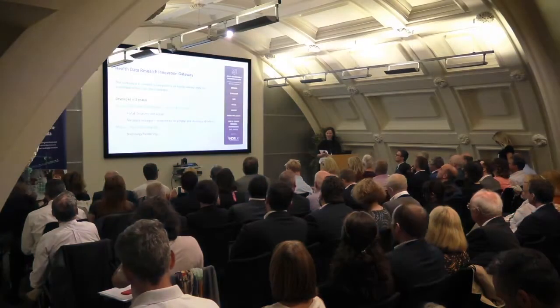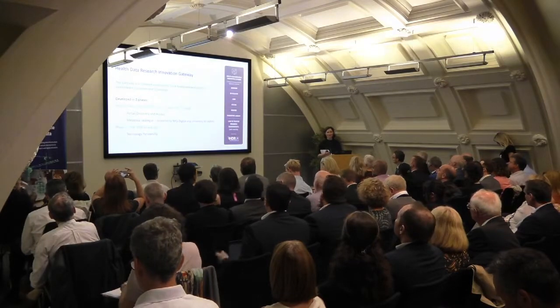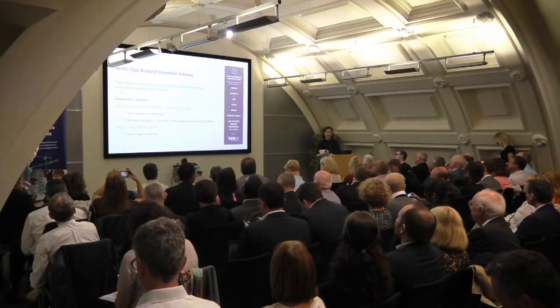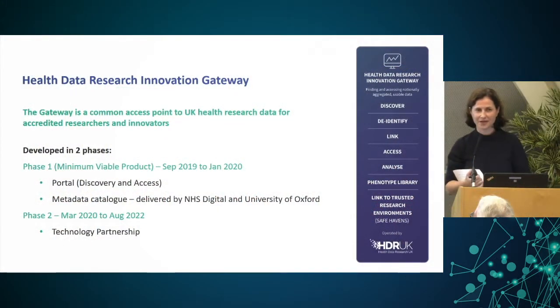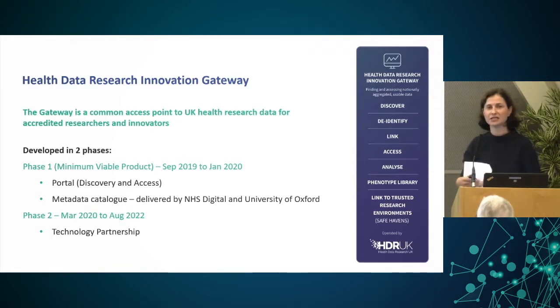This is the start. The hard work's all to come, but the goal is exciting, ambitious, and will benefit all of us. And the next key part of the programme is the gateway. The gateway, as I mentioned before, is the common access point to the UK's health research data. And this will be bringing together the data from the hubs and from the Alliance and making it discoverable. So it's not holding data, it's making data discoverable and accessible through that route.